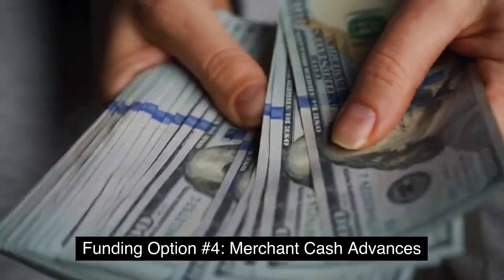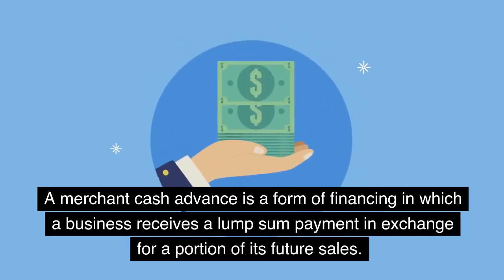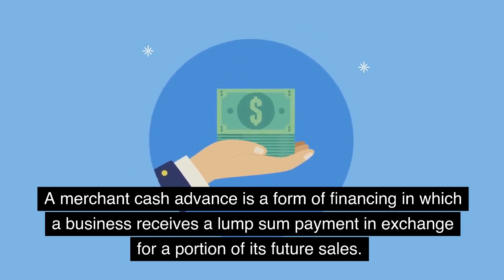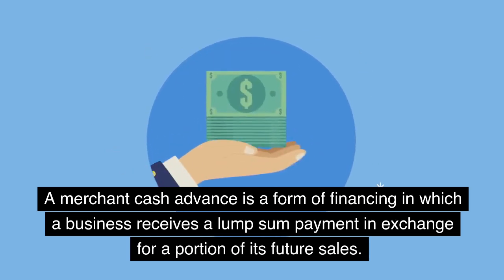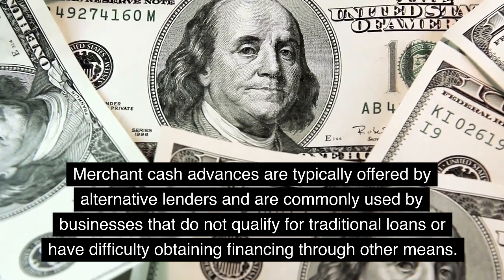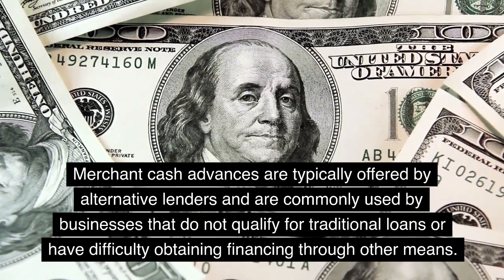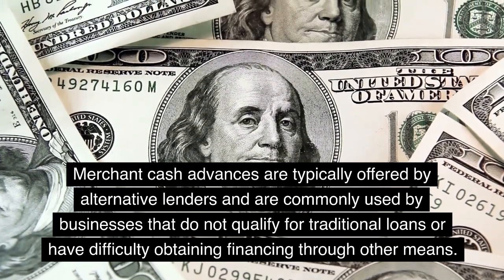Funding option number 4. Merchant cash advances. A merchant cash advance is a form of financing in which a business receives a lump sum payment in exchange for a portion of its future sales. Merchant cash advances are typically offered by alternative lenders and are commonly used by businesses that do not qualify for traditional loans or have difficulty obtaining financing through other means.